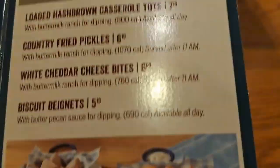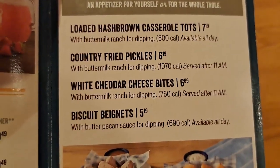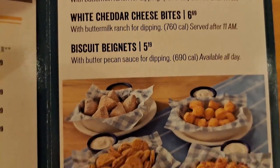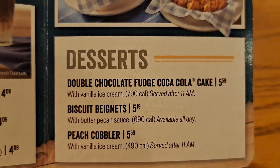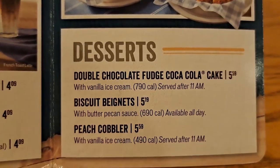They have some barrel bites here. Loaded hash brown casserole tots, country fried pickles, white cheddar cheese bites, biscuit beignets. And they have desserts, double chocolate fudge Coca-Cola cake. That's interesting. Biscuit beignets and peach cobbler.